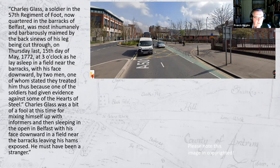Charles Glass was a bit of a fool at the time for mixing himself up with informers and then sleeping in the open in Belfast with his face downward in a field near the barracks, leaving his hams exposed. He must have been a stranger. He also must have been very drunk.